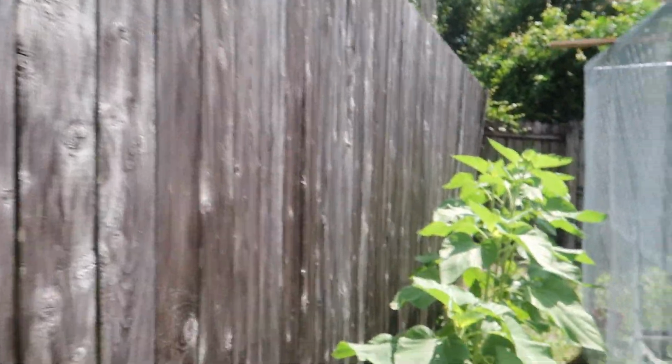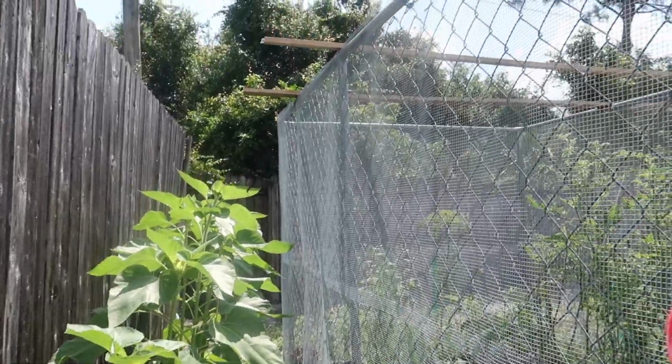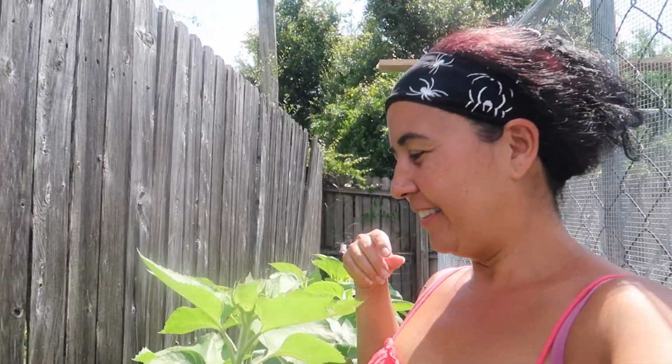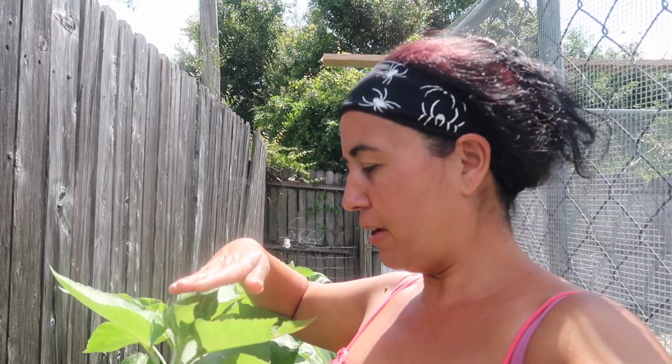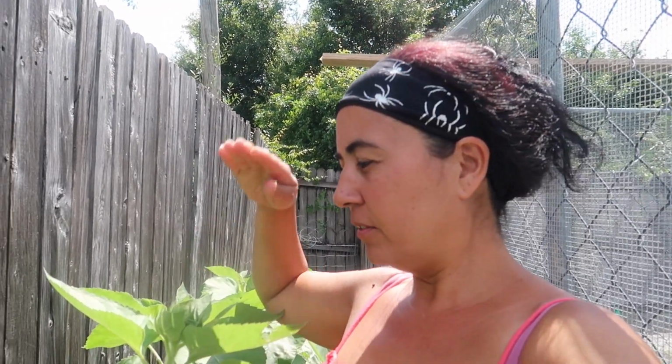You can see my sunflowers in the background are doing really well. This one is almost as tall as I am. So this sunflower is almost as tall as I am. So he's probably about maybe 4 foot tall because I'm 4'11". So he'll be as tall as I am in no time. But I want to show you what I'm going to be working on today.